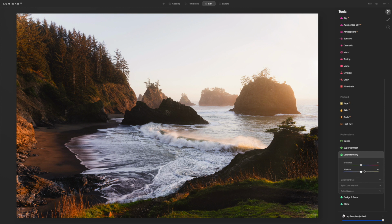And then last, I think I'm going to bring the color harmony tool up, and then we're just going to take the warmth down a little bit. I know it's kind of a golden image, so I like to kind of give it a little bit of that cooler tone to balance out the water and the golden glow of the light.